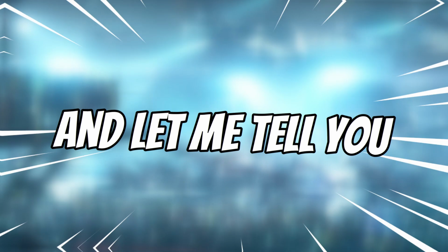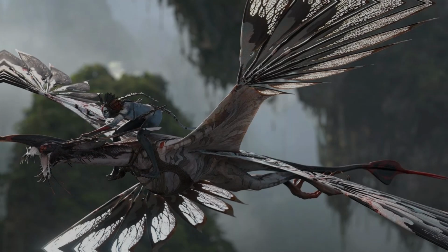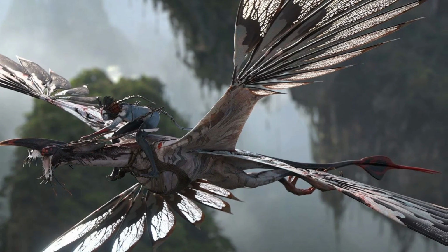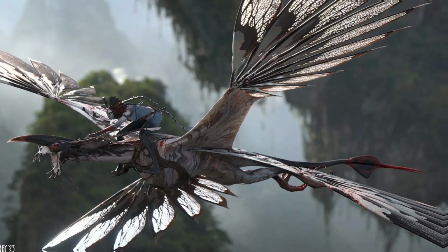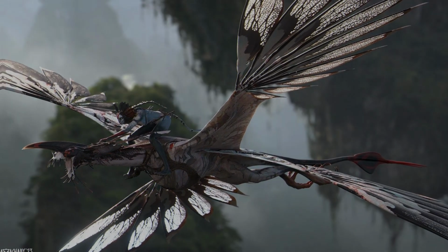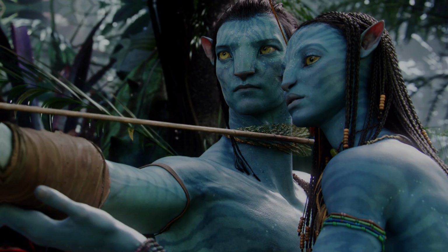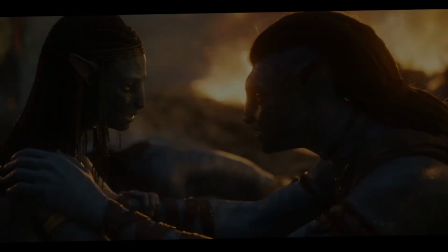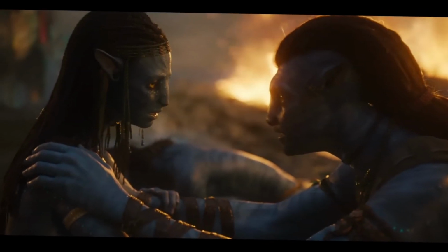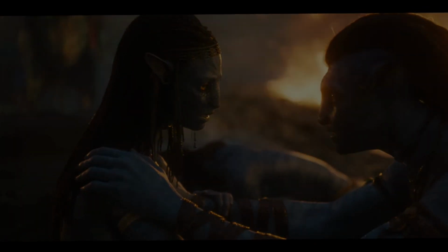And let me tell you, I've only mentioned the major innovations here. There are dozens of smaller inventions that continue pushing cinema forward, all developed within the Avatar production ecosystem. Every time James Cameron makes a movie, he doesn't just direct, he sets a whole new standard for filmmaking. Avatar 2009 redefined 3D. The Way of Water made underwater mocap possible. Fire and Ash is pushing the limits of real-time VFX and immersive reality. This combination could become the foundation for the next generation of filmmakers.